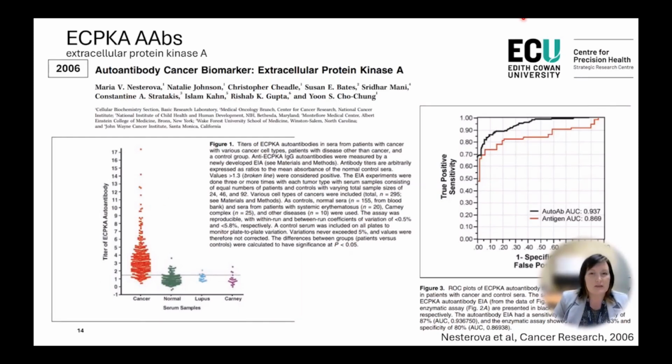The sensitivity and specificity for detecting the incidence of those 20 different cancers relative to controls, just using an ordinary ELISA for these antibodies, was found to be superior actually to that of detecting the corresponding antigen, with the autoantibody assay yielding an area under the curve of 0.937 compared to an area under the curve of 0.869 for the antigen. However, as noted previously, these are not specific for melanoma, and therefore it is not suitable for routine testing of people at risk of melanoma.